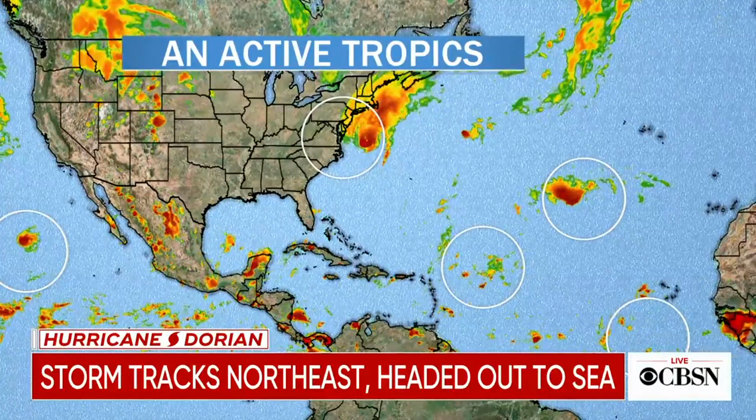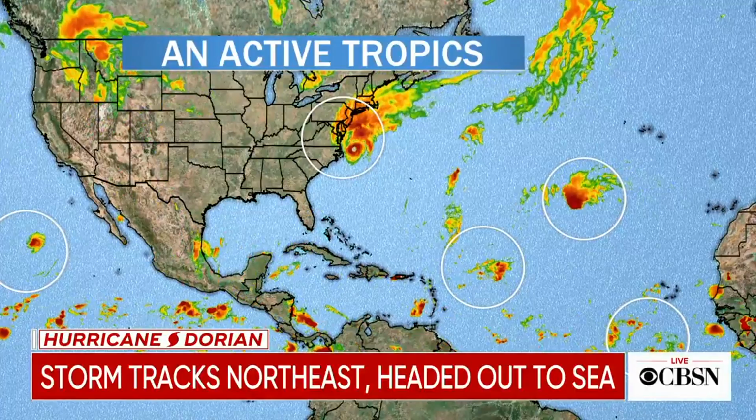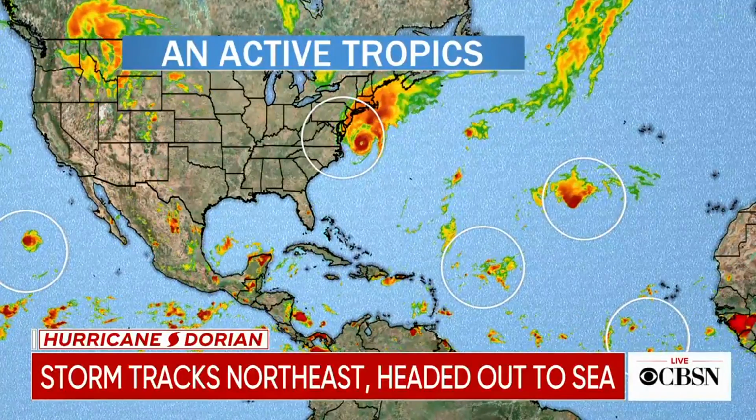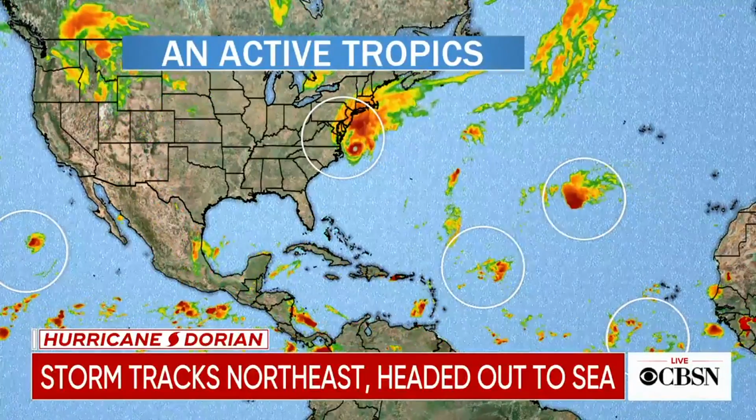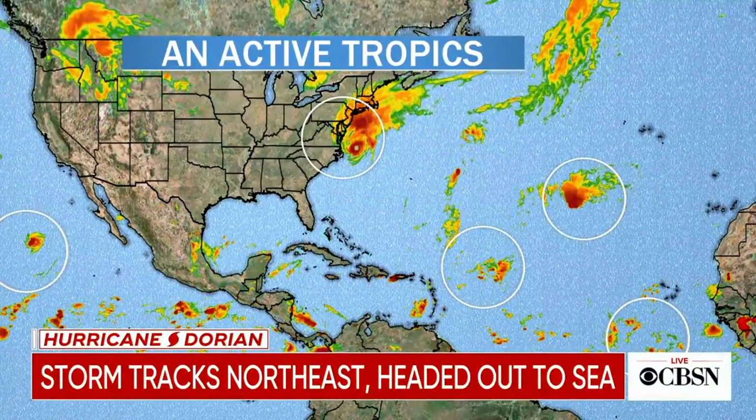But at that point, we still have to turn our attention to the rest of the tropics. This is around the climatological peak of hurricane season. So while the storm makes its way clearly off land, and you can see it sort of in the circle there, we're watching all these other circles off to the right. So more could be coming, David? More could be coming. That's right.